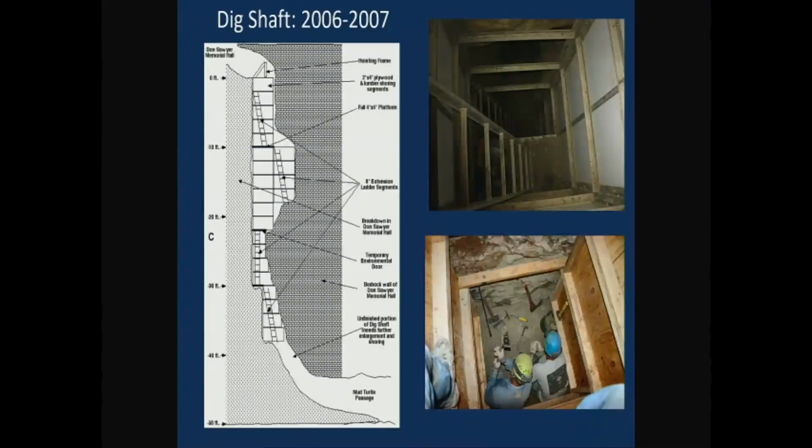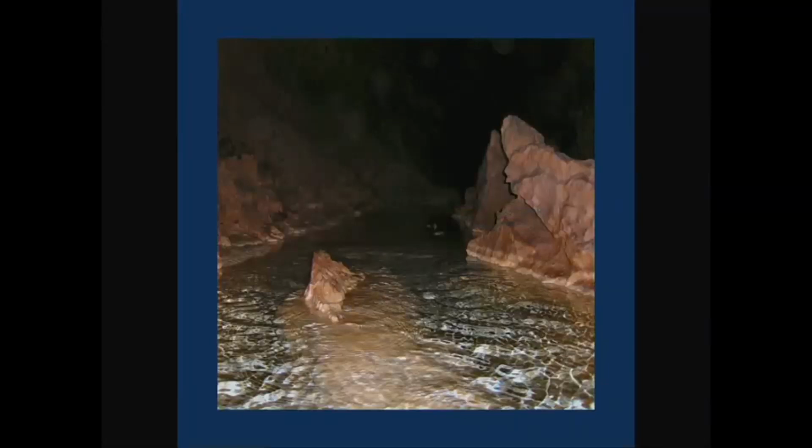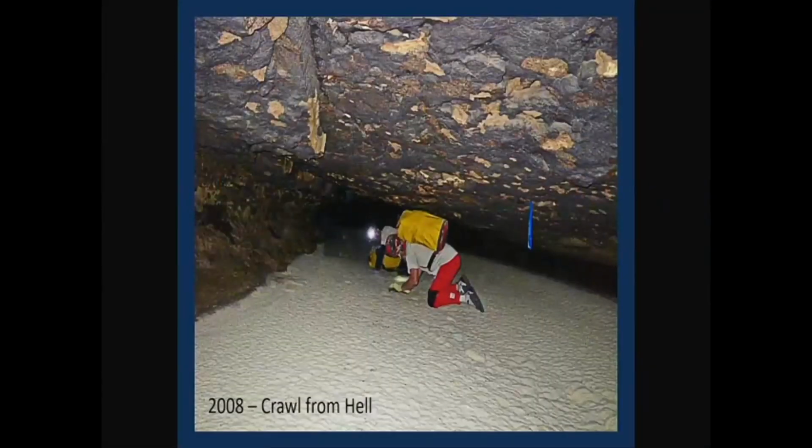So this giant scaffolding ladder thing was constructed with the help of numerous volunteers in 2006 for the Fort Stanton. When they finished that and got back down to Snowy, they were surprised to find that it was flowing. So every now and then it does flow, and so they had to wait for the water to recede. Yeah, I think it was 2007. And then when it resumed in 2008, they pushed the Crawl from Hell and found that it finally opened up. When you think about it, you're going over like 11 miles of cave and only 2,000 feet of it is crawling, so not too bad.